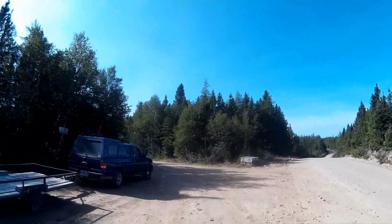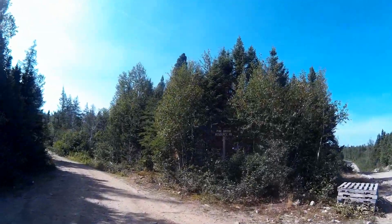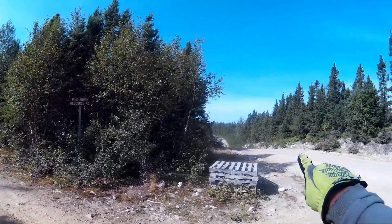And here's Pine Brook Resource Road. I seen that on the map, so we're getting, I guess, pretty close to the turnoff. So I'll be heading that way.